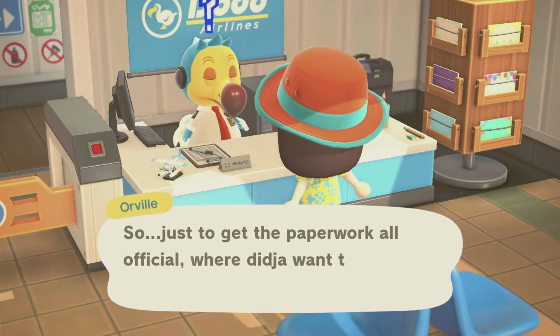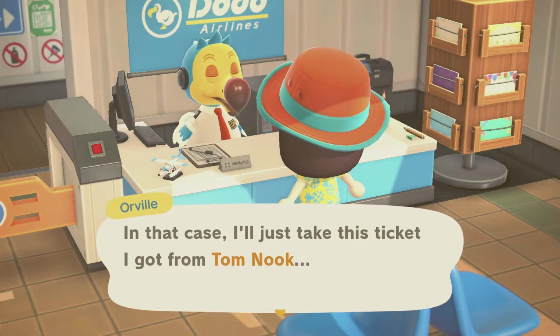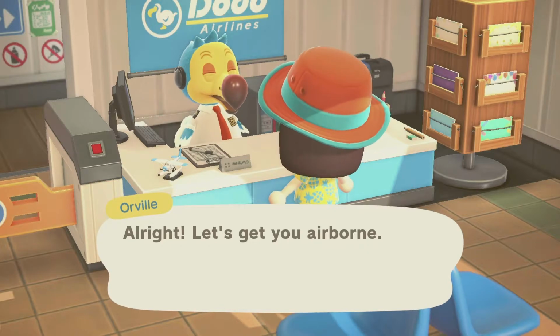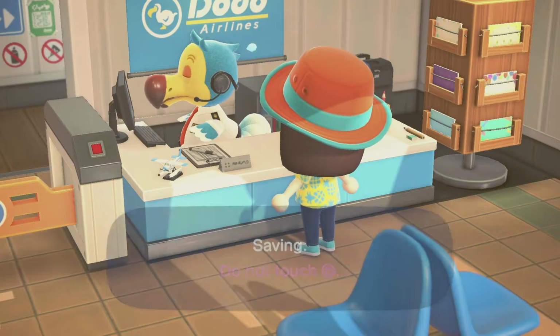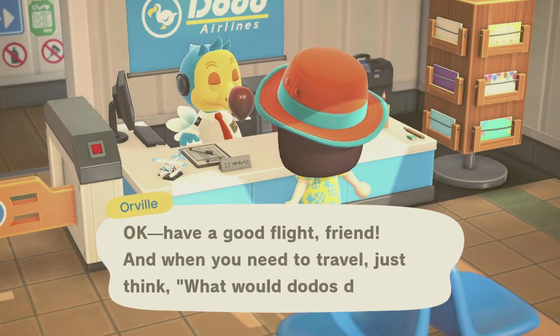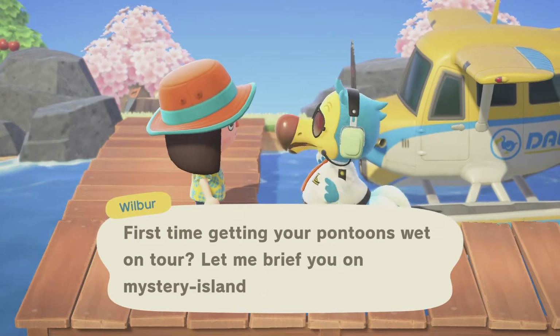Yeah, I would want to use that Nook Miles ticket. Okay, we'll go ahead and take that ticket and get in the sky. I have all my tools ready. Let's go ahead and get airborne. I always think it's funny that the dodos fly on this.